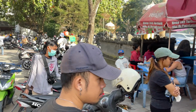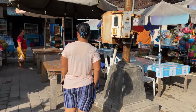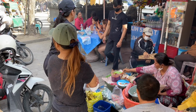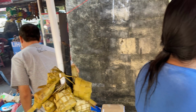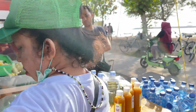So yeah, here is Pantai Karang Sanur. Many local warungs here, if you want to have your Bali coffee in the morning. So this is the local life in the morning with the Balinese snack. This one looks so yum.